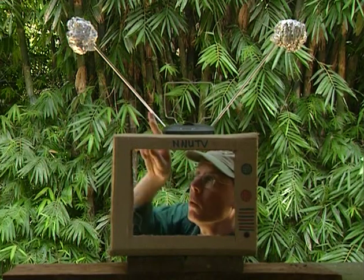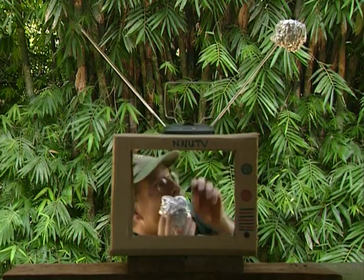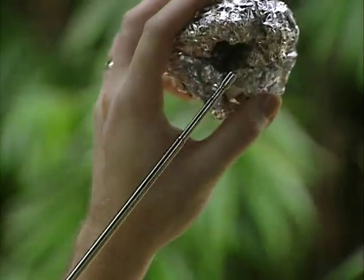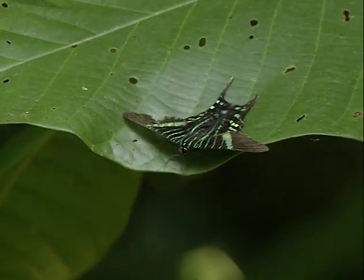Okay, back to moths. Moths will either have just straight, filamentous antennae, and I don't know if you use the word filamentous as often as I do, but it just means like a filament. Or they'll have big fuzzy antennae.